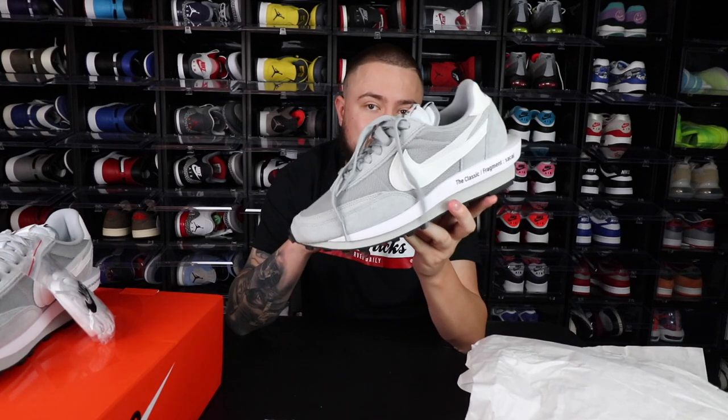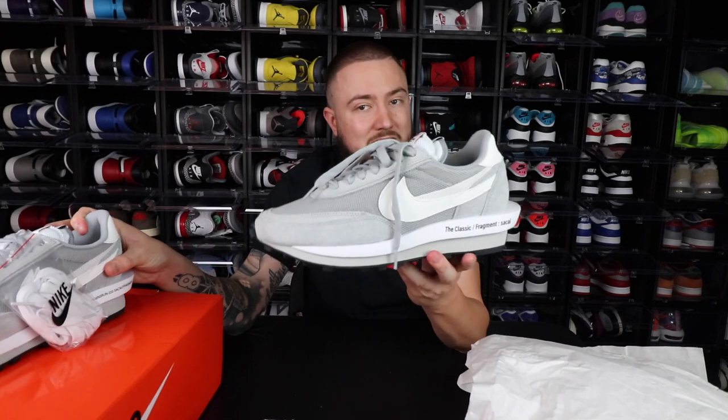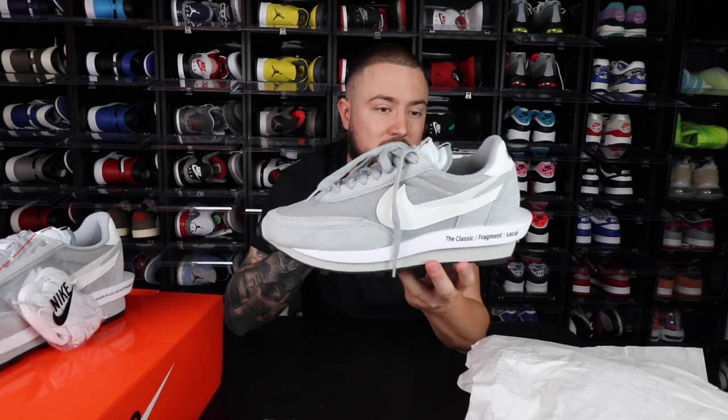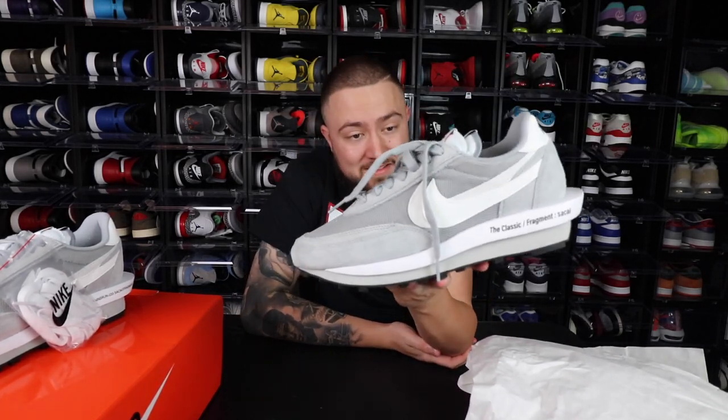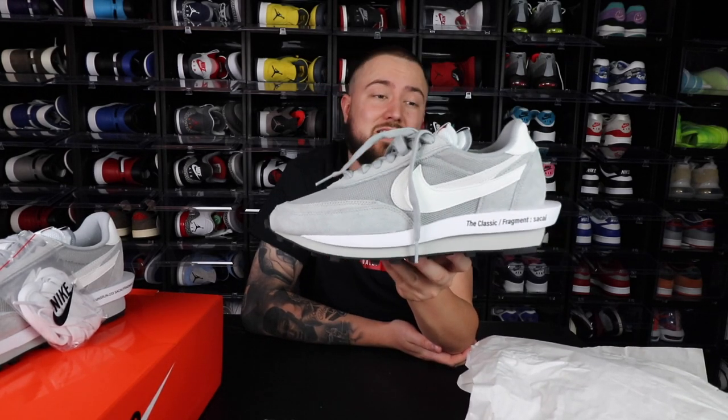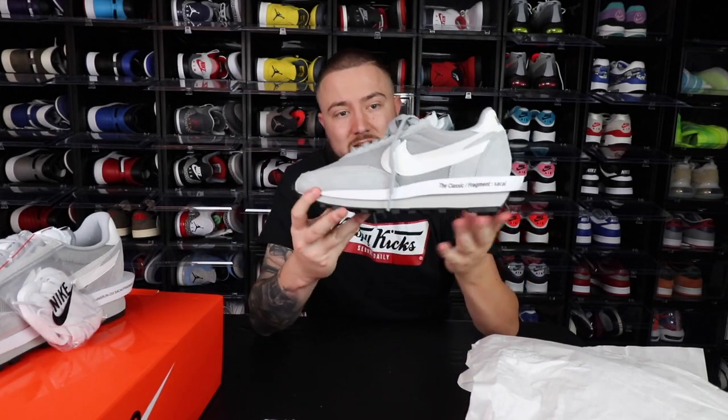I will say this: I tried these on when I got home, and if you have a narrow foot, it was kind of tough, not gonna lie to you. It was kind of tough for me to get them on, and I have a narrow foot. Honestly, a half size up wouldn't be that bad in these, but if you have a wide foot, 100% at least go a half size up, because it will be kind of difficult to put these on. But once I got them on, they're perfectly fine lengthwise and everything.